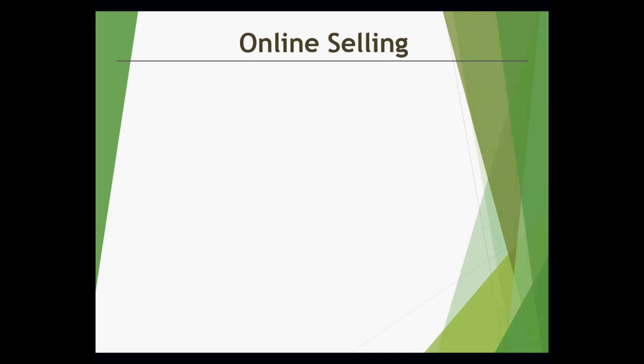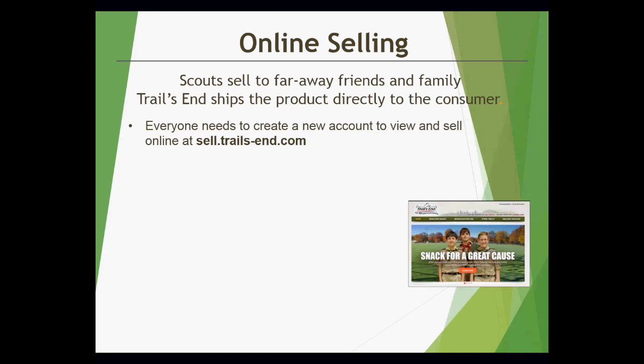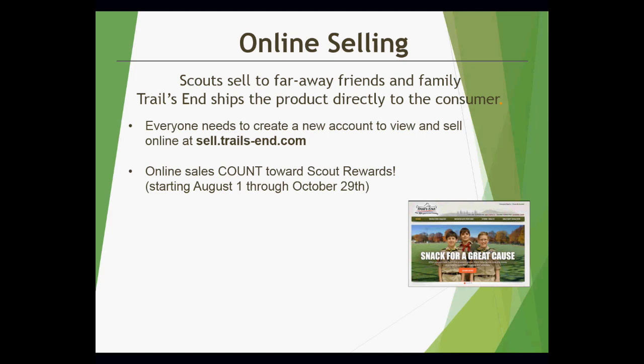The last type of sale is online selling. Online selling is a very safe and secure way to raise awareness about scouting and the sale and get folks from anywhere to participate and support the scouts in your unit. Basically, the scouts have to create an account at sales.trailsend.com. They'll get a password and a user ID, and they'll be able to log in and upload email addresses. They'll be able to send something to the great aunt that lives out in California, and set things up so that those folks can order from that scout. The scout gets credit for their sale towards their scout rewards, and the product is delivered directly to whoever ordered it.